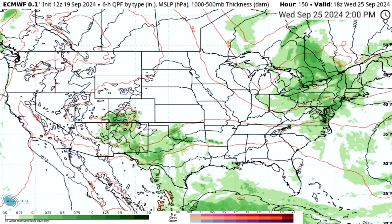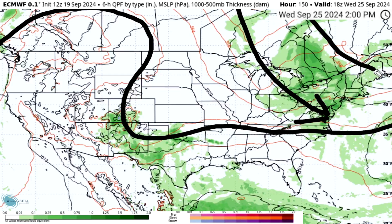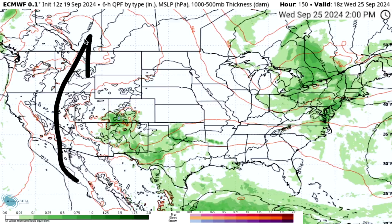What we're seeing here is a huge ridge out west, still a little bit inverted, but there's still a little bit of a trough here in the east, so some cooler temperatures on the way for the Mid-Atlantic and the Northeast here, as well as your Four Corner states and plains. A lot warmer out west and drier.